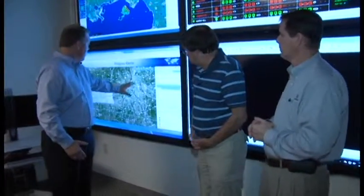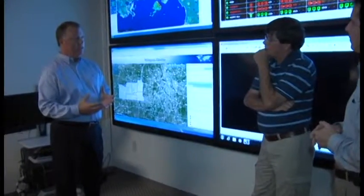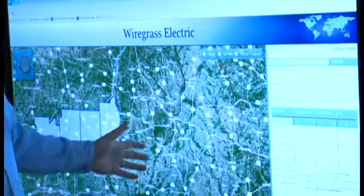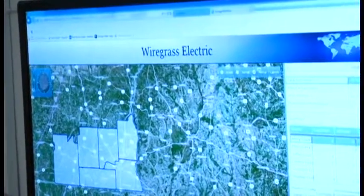How can the average customer keep up with what's going on? Well, that's a great question. We think we have a much better way of communicating, like outages, for example. This outage map is on our website. This is live. Should there be an outage, it's automatically booked in our OMS and integrated into this live outage map, so our members or anyone in the community can go to wiregrass.coop, click on our outage map, and see live firsthand where the outages are, how many are affected, and keep up with it along with our dispatchers.